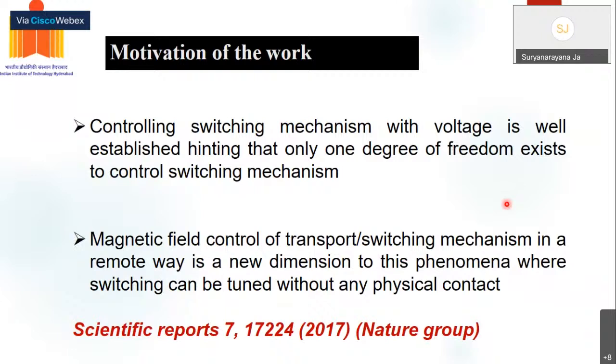The motivation of this work: it has been published in Scientific Reports, which is basically the Nature Publishing Group. The controlling of switching mechanism, as I discussed previously, in RRAM device control is basically based on the voltage. Suppose you want to attain unipolar resistive switching or bipolar resistive switching, you have to apply the voltage. That means only one degree of freedom exists to control the device characteristics.